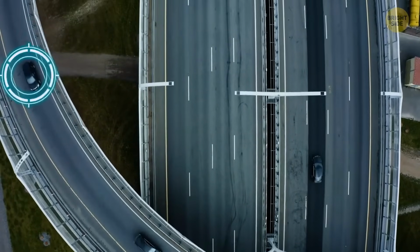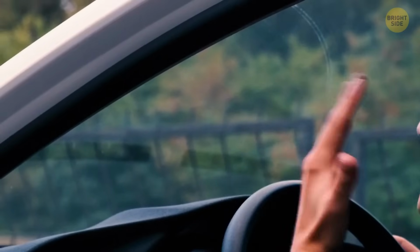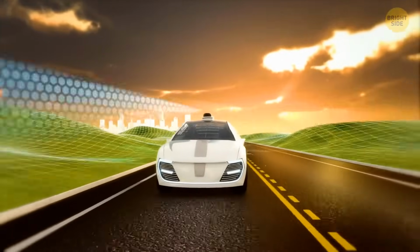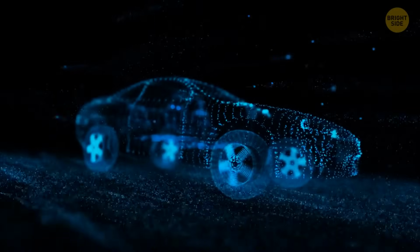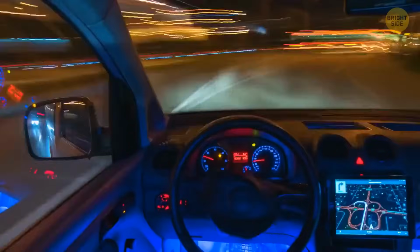Driver override systems will soon be able to monitor and identify human behavior. Whether due to reckless conduct on the road or for other safety precautions, cars will soon have the functionality to take complete control of themselves, ensuring both the passengers and the driver's safety.